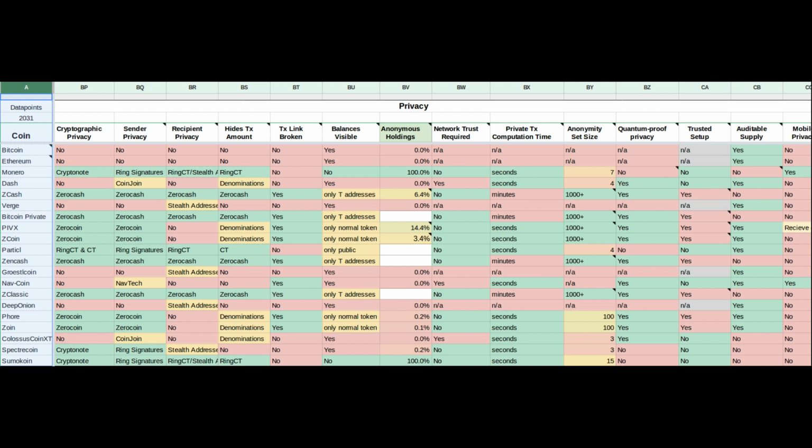So that was the main advantage, but it had all these other weaknesses in that it took minutes for private transactions. Its trusted setup was a really bad trusted setup, and there was no auditable supply. Well, now with Bulletproofs, ZCoin has just eliminated the one reason Zcash existed, and Zcash still has all these negatives. Again, the private transaction speed is being improved to 7 seconds, but that's still not good. The trusted setup still exists, and there's still no auditable supply.